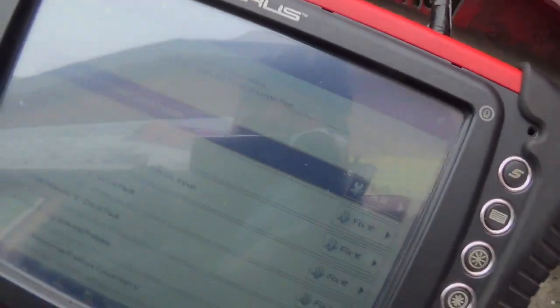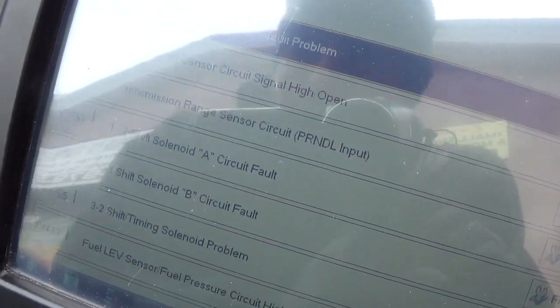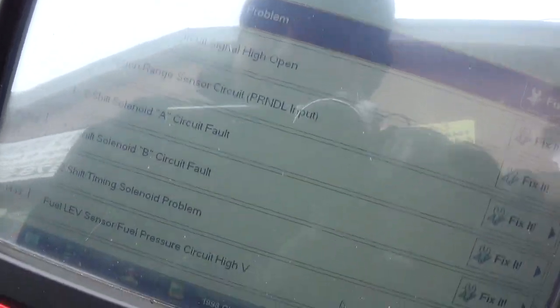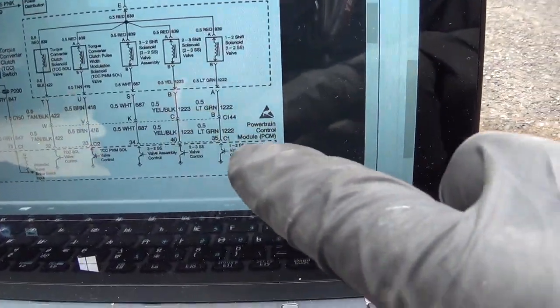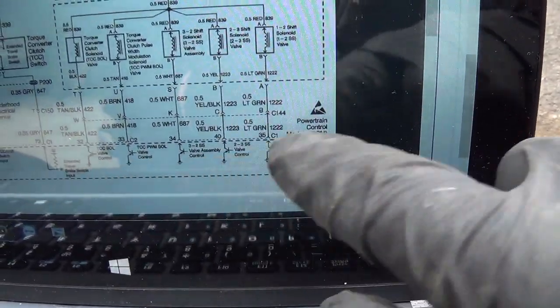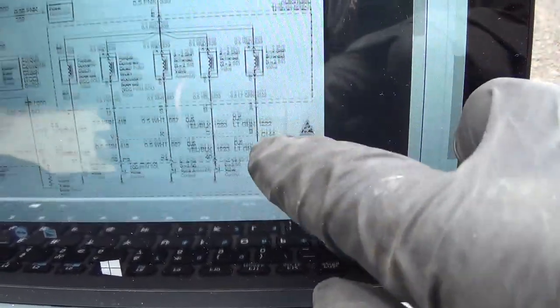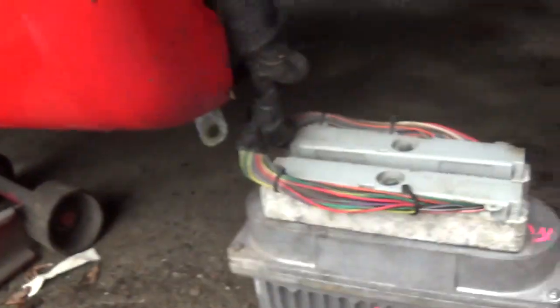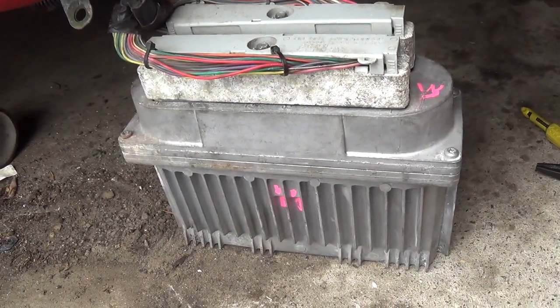So, look at all these codes. Now we have shift solenoid codes, transmission range sensor codes, fuel level sensor. And looking at our wiring diagram, they're all on C1, pin 35, 40, 34, 33, 32. All those guys. That sucks. I wonder if the pins didn't go quite right. Might have to take this off again and put it back on.